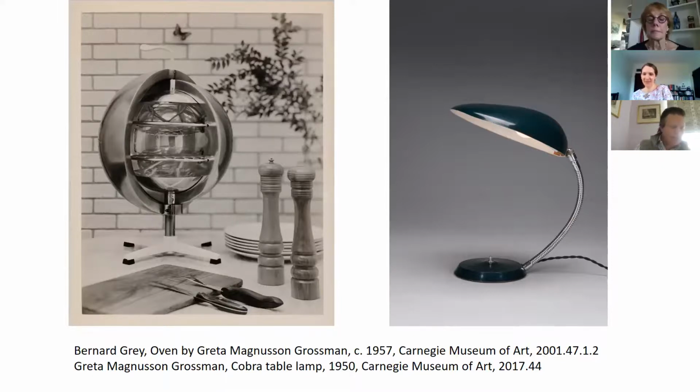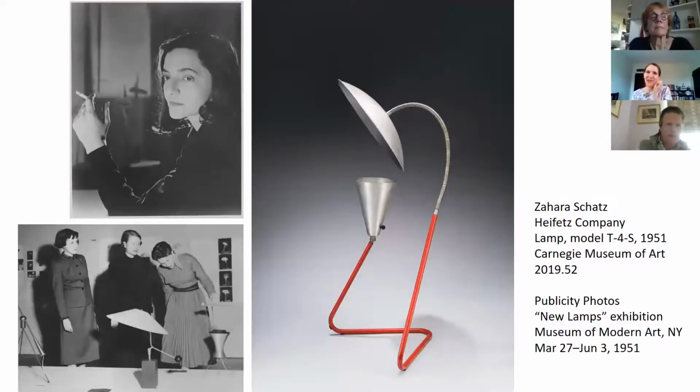That's exciting. Another wonderful lamp. This is by Zahara Schatz, and she was one of a small handful of designers who were selected for a juried show at MoMA in 1951 called New Lamps, and then a subset of the lamps were put into production. And so she's an Israeli-American designer, and this is a wonderful lamp from 1951.